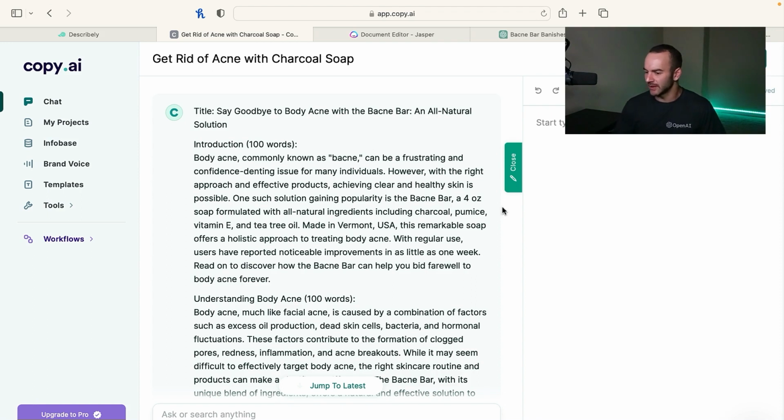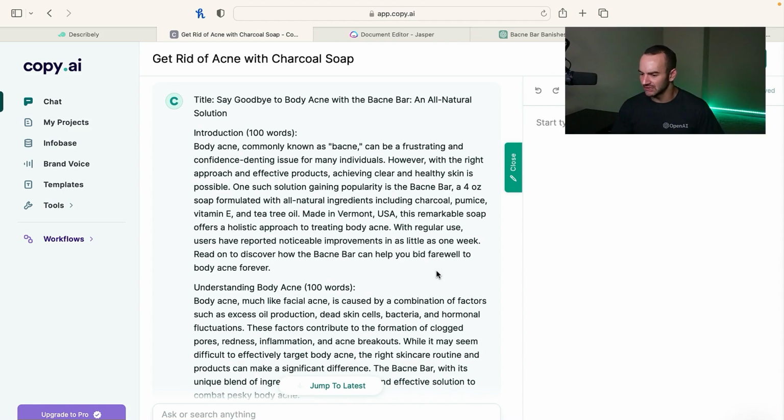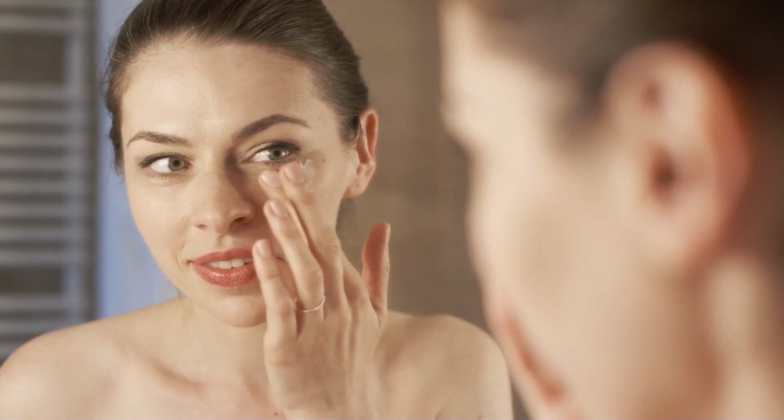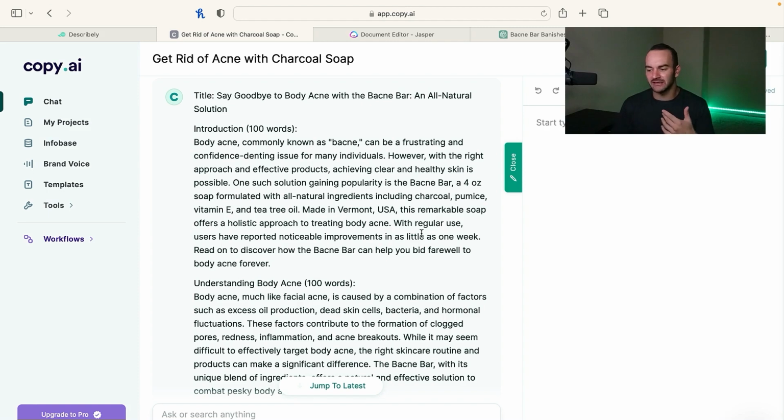One such solution gaining popularity. It's mentioning the product a little bit too early, although all of them did that. And then it just starts listing off the ingredients. It really would be better if it did an approach that introduced the problem in a more concise manner, and then it talked about it, built value in the desired result. So like, imagine how nice it would be to have smooth skin all over your body, to feel on your shoulders, and it's just completely smooth, clear skin, and you don't have bumps, any scarring from previous acne. You just want it all clear.